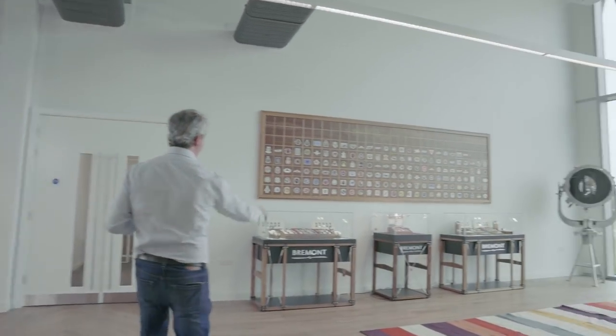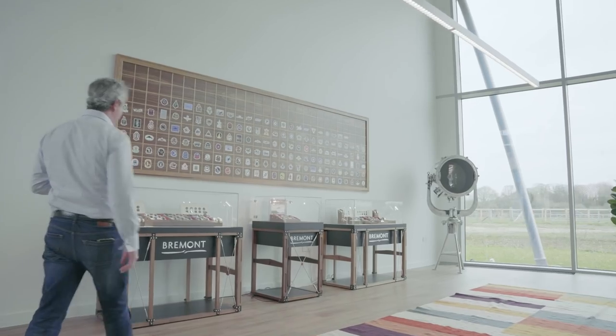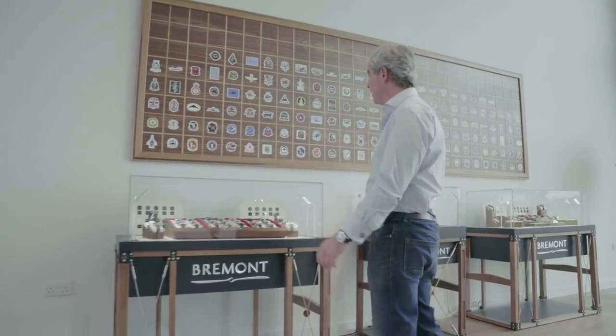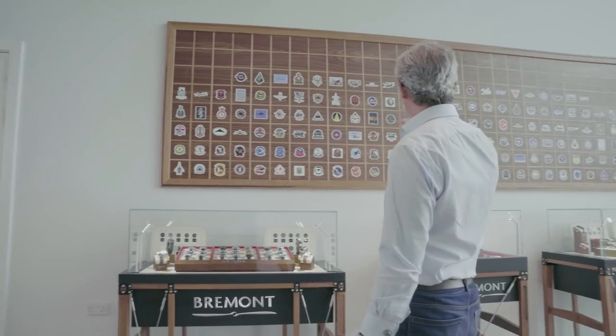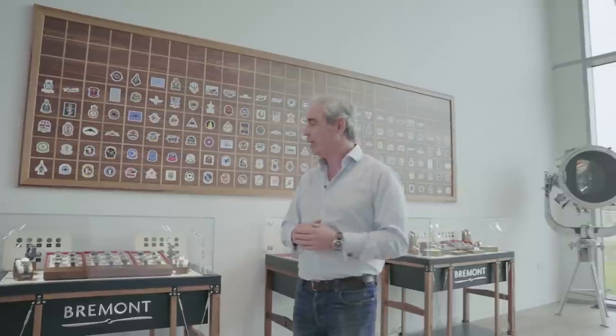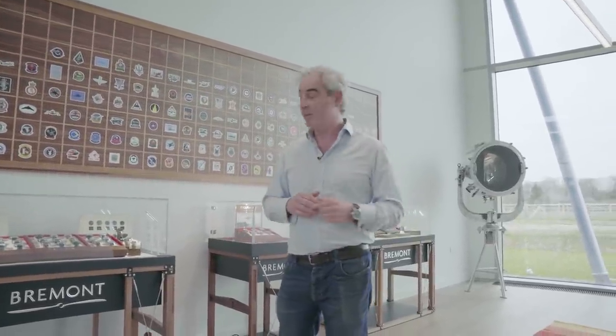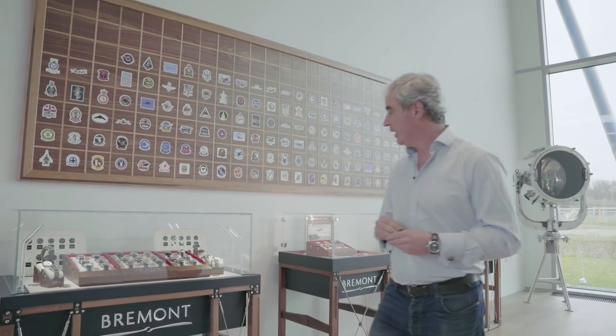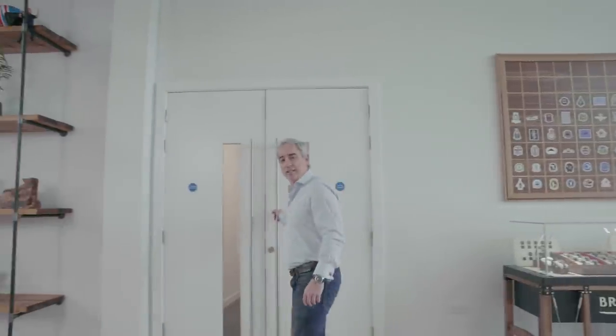This is our military area. When you're coming for a tour, you can see a few of the many military watches we've made over the years, and this is just some of the squadrons. It's a part of our business we're so proud of, because it's not just a model standing in front of a plane doing the pose. These are proper pilots, proper military guys, Army, Navy, Air Force, from all over the world wearing our watches. And I love the fact they love their mechanical timepieces so much. So come in here.